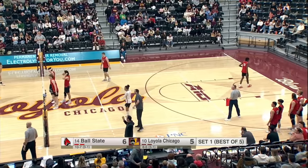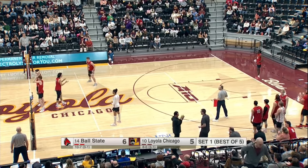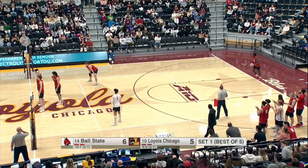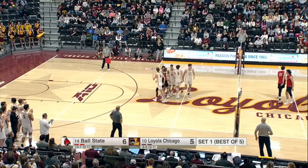Now they're going to say the point goes to Ball State. I think the ruling in the end was that the block went on the wrong side of the post. Yeah, so it looks like Van Buren's hand contacted the ball, and then the ball went into the antenna. That serve wide from Davazucheva, and a point for Loyola.